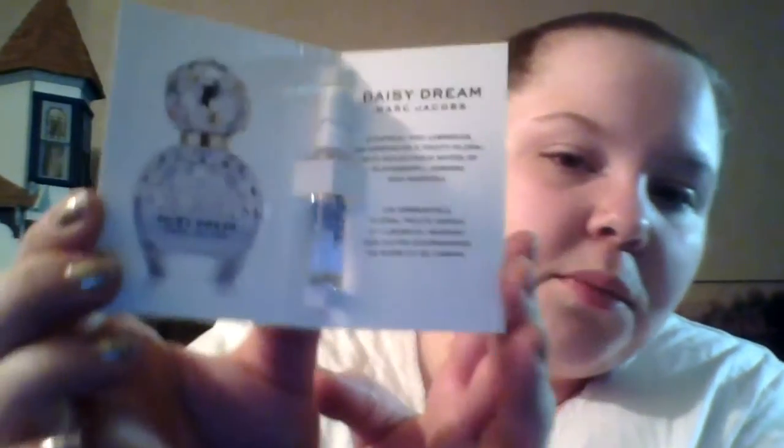But this is the Sephora Favorites 8 sample perfume set with a $25 purchase. So you have to spend $25 to get this. The first one is Daisy Dream by Marc Jacobs. I love this perfume. I already know. I get samples of this all the time. I don't ever need to buy a full bottle. I have probably 3 or 4 samples sitting in my room right now. And I go through these. Like, I missed the shit out of my hoodie. So this bottle will last me maybe 2 to 3 uses, depending on my mood.